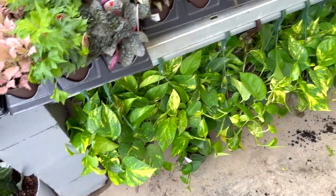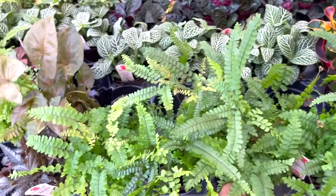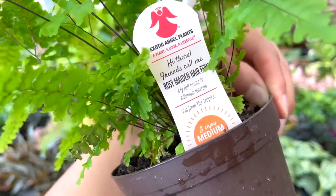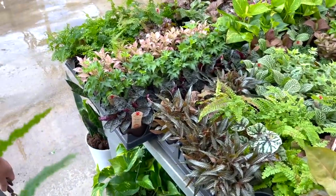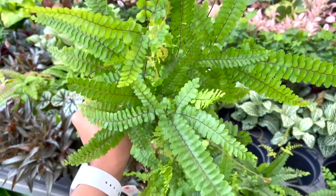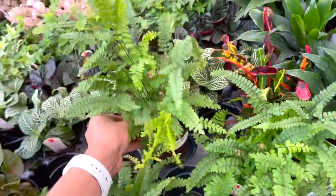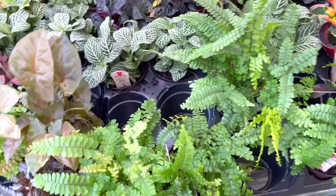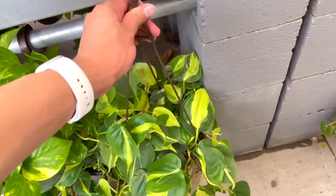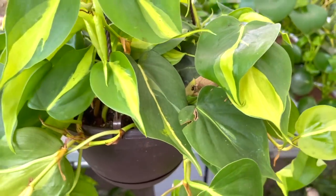Really pretty maidenhair fern. Called Bronze Venus Fern. $4.98. These are literally the same prices as Lowe's. But this fern is really difficult to look after. There's a lot of high humidity. I got some really fun golden pothos. Ah, this fern is so pretty though. Oh, see, this is, wait, Rosie maidenhair fern. And that one is something else. This is really pretty though. So pretty, $6.98. We got some pretty crotons. Yeah, these Brazils. Like, how are they so pretty?